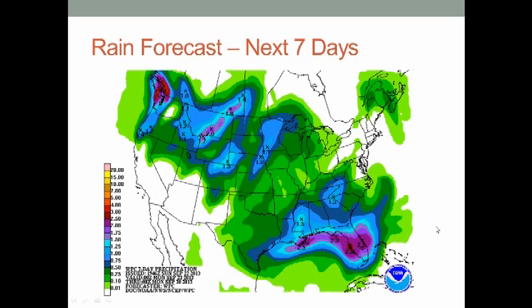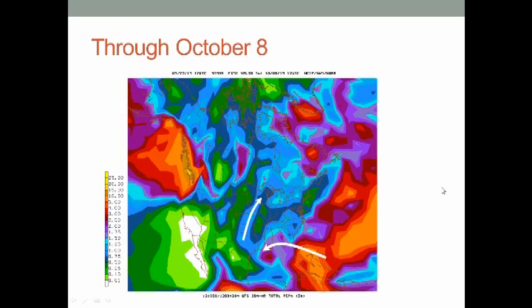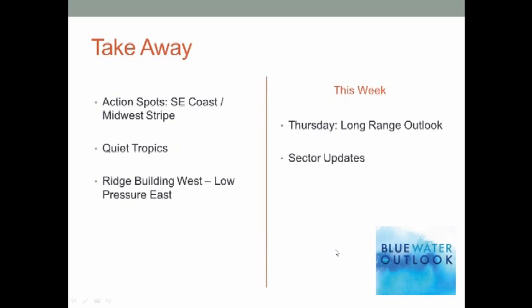Elsewhere, it looks like a very quiet week with dry conditions in the northeast U.S., dry conditions in the southwest U.S. And even if we go further out towards October 8th into early October, this is the second week, not much change in this pattern. The two white lines are the primary flow. With the exception of the Pacific Northwest, we have enhanced precipitation along the Gulf, enhanced precipitation this week here. Everywhere else, it looks like either modest rainfall or very dry conditions, such as the southwest U.S.